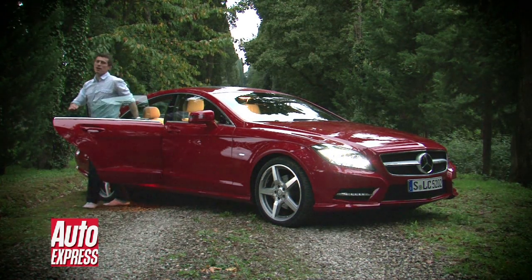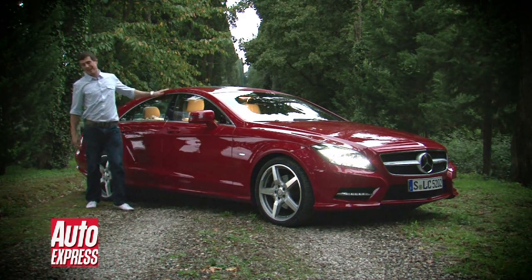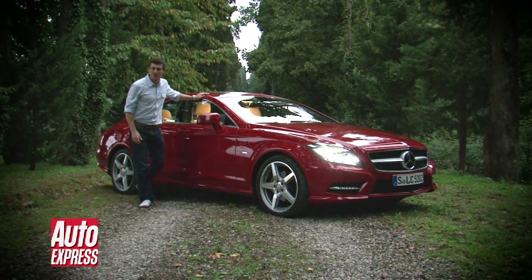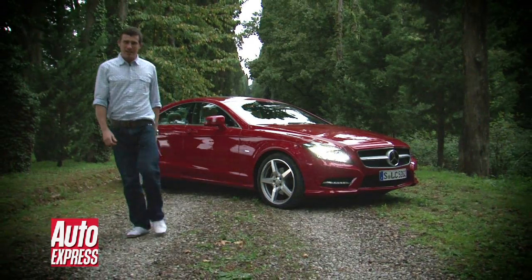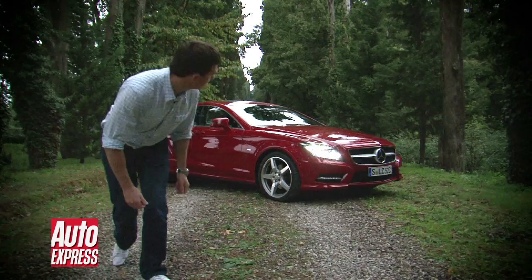So then, what's the overall verdict on the new CLS? Well, I have to say, it's not as groundbreaking as the original, but then it's not going to be, is it? Because it's not creating a whole new class of vehicle. However, I do think that it is better in every conceivable way. And yes, I do also mean in the way it looks.